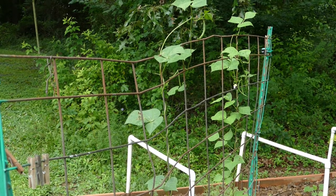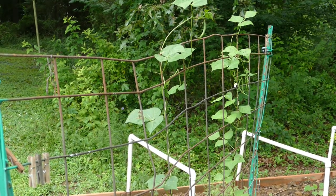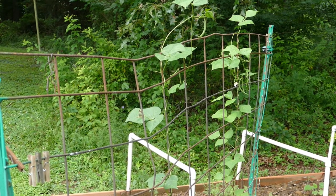There is a bean on there, but there's not much I can do with 2 plants. I'll probably just pick those and mix them in with the other beans.